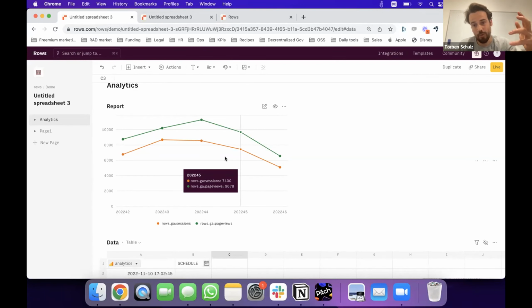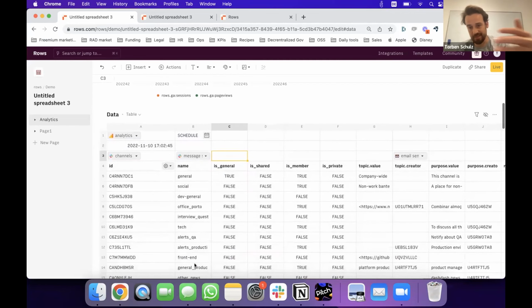And as I said, we are also building our own API, so that it creates a lot more possibilities to read data from Rows and write data to Rows. The API will be about reading from and writing to tables.